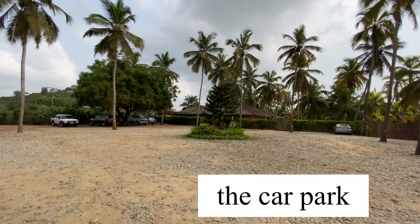So yeah, this is how the place basically is. Like I said, the aesthetic here is really rustic and pretty, reminiscent of a Ghanaian village with this brown aesthetic, but it's also very, very nice.